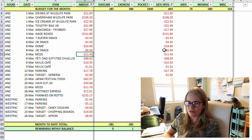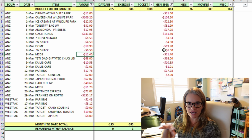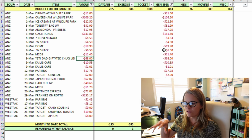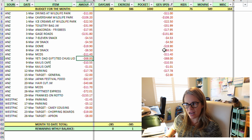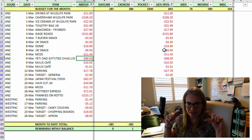We also went to Rottnest Island. Now we've bought the Red Rider Pass, which gives you 10 free trips to Rottnest, like return ferries. So every time we go now, all we have to do is pay the national park fee. For 5 of us to go, it's $72. We went there for the day. We went to Frankie's on Rottnest Island, which is a lovely restaurant, and we spent $153 on dinner for everybody. Target, I picked up Cakey's Cousins, which are like these little cuddly toys.